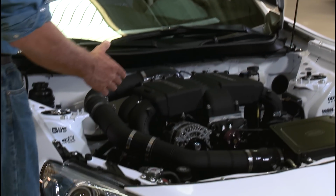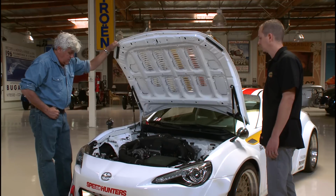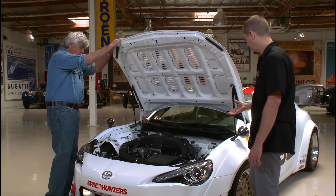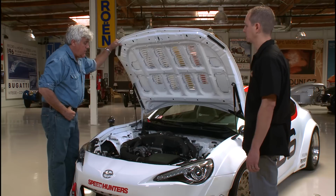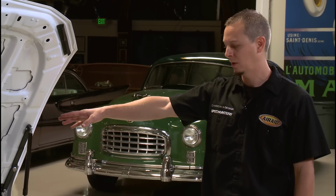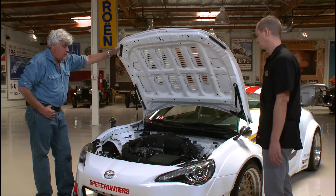And can you keep your emissions and everything with this? Yeah, I think it's all road legal and emissions legal. Okay. Boy, nice and clean under the hood. Yeah, we shaved the whole engine bay. I probably welded a few hundred holes in this engine bay. We took the engine all the way out, pulled the heater core out. We had a tucked harness made by Chase Bays to reroute everything and hide everything.